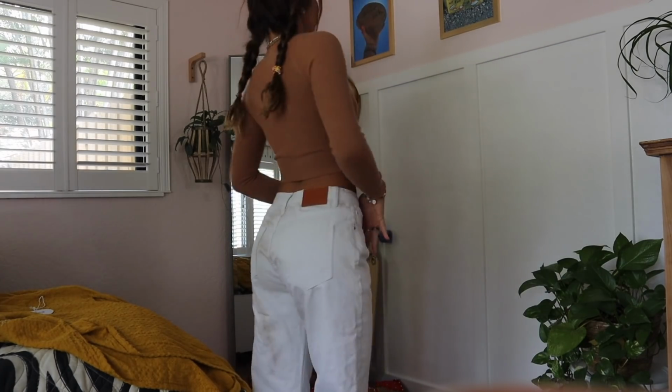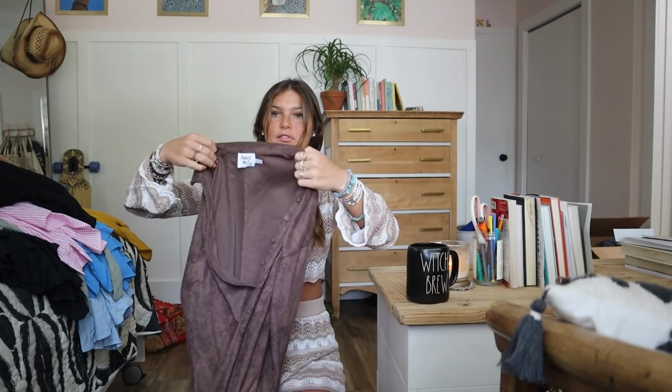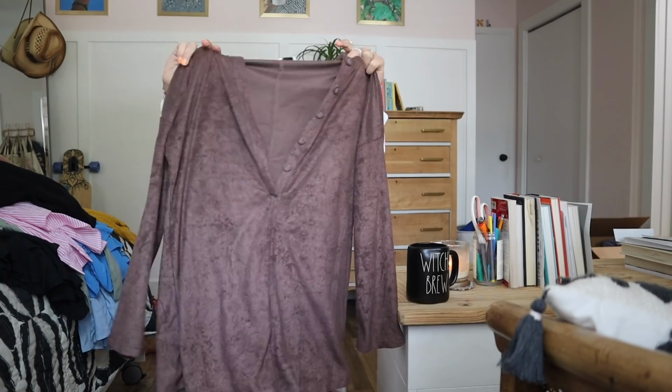Moving into our brown section. I got a lot of browns, too, because I think that is just another staple fall color. But I got this cutest little romper thing ever. Anna also just did a Princess Polly haul and she was wearing this and it looks so freaking cute on her and I'm obsessed with it.